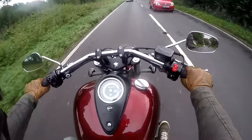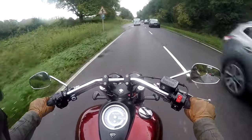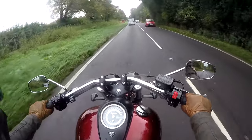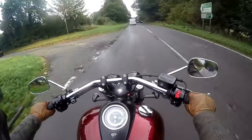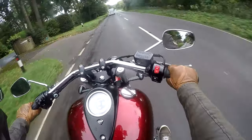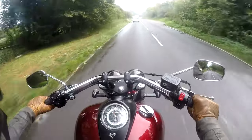Cornering on it is an experience, I have to say. Yeah, I think you've got to plan for your corners, and braking similarly, you've got to plan for your braking, but that's to be expected with such a heavy bike. Right, coming up to a bit of dual carriageway here. I don't want to go nuts, but at the same time, I'm fed up and look at the back of this van.